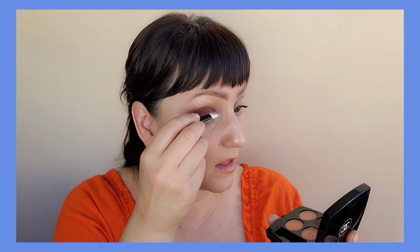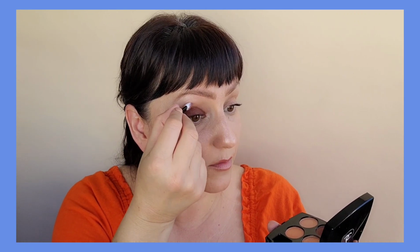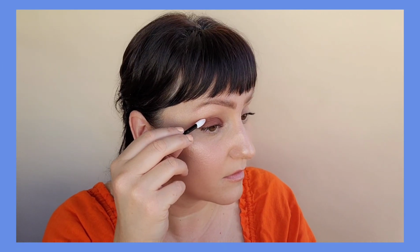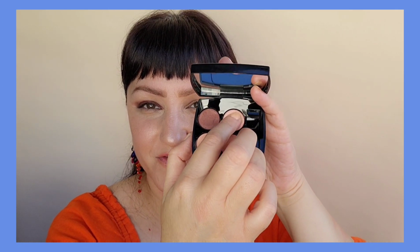Turn it over, and this will blend and soften even more with a clean side of this applicator here. Love this color. All right, so from there, I'm gonna go ahead now and I'm gonna grab this beautiful shimmery color. I'm gonna go ahead now and take that and just pop that right in the middle.